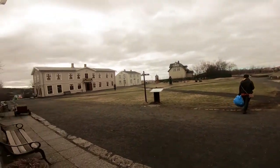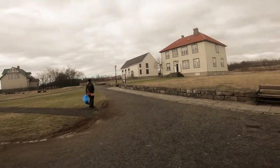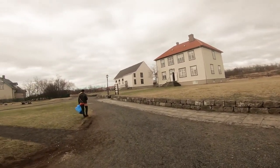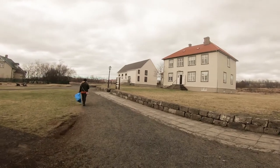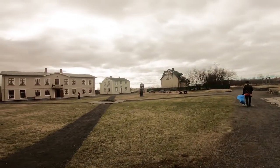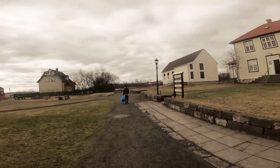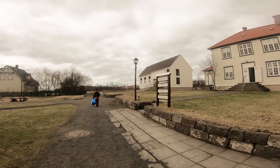All right, this is the entrance. There's a restroom in one of these houses. These houses were moved from Reykjavik to here. Yes, there are sod houses here. That's what I asked for. This is evidently a big little area. And we are going to check it out.